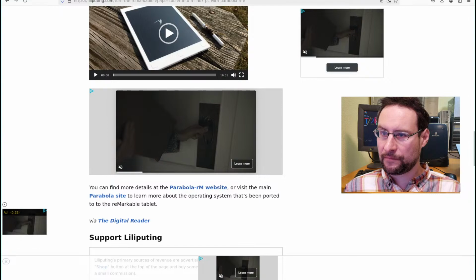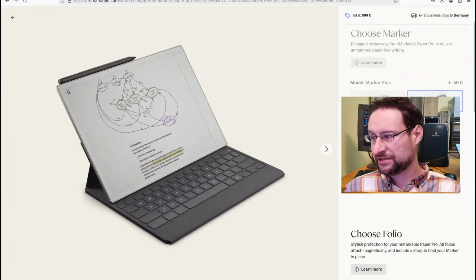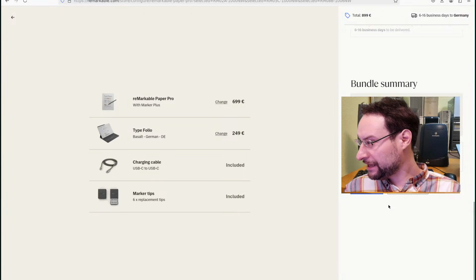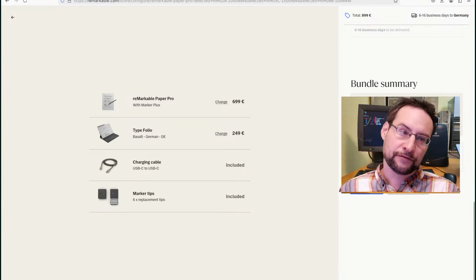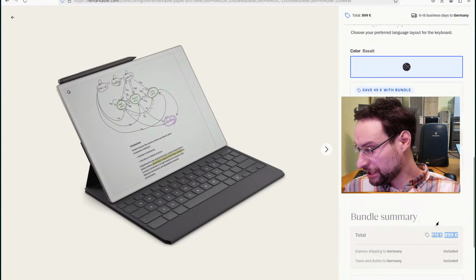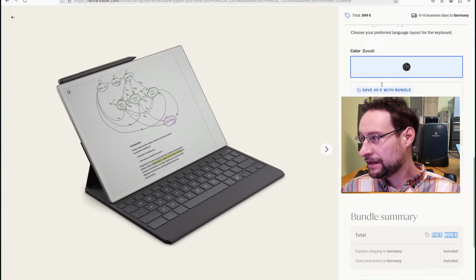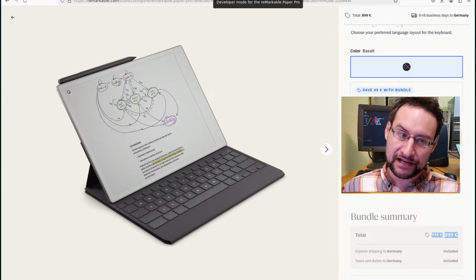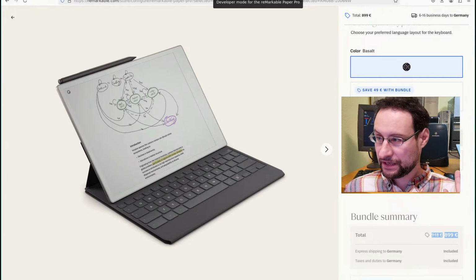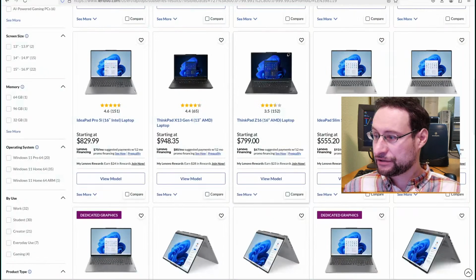Basically, for my use case or any other profession, in my opinion, this is silly, right? We have here $899. Are you kidding me? $959 with pseudo discount. Hey, for $899, as much as I love e-ink and whatnot, this is just way too expensive, right?